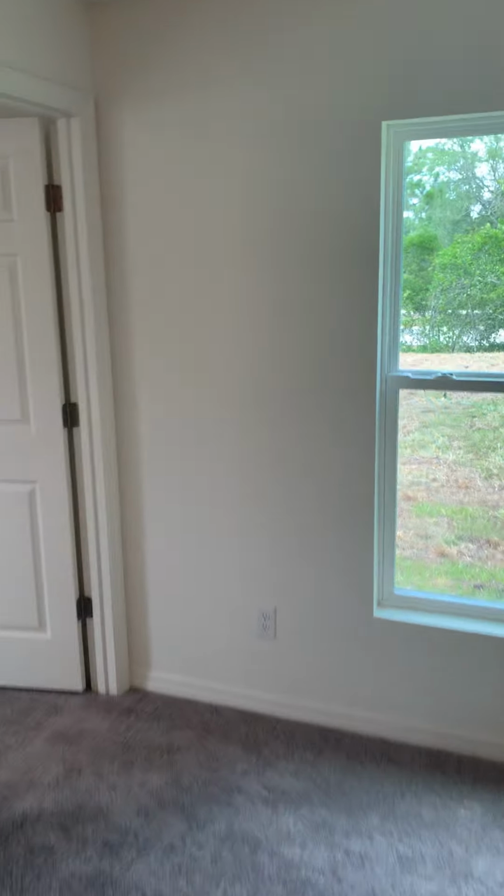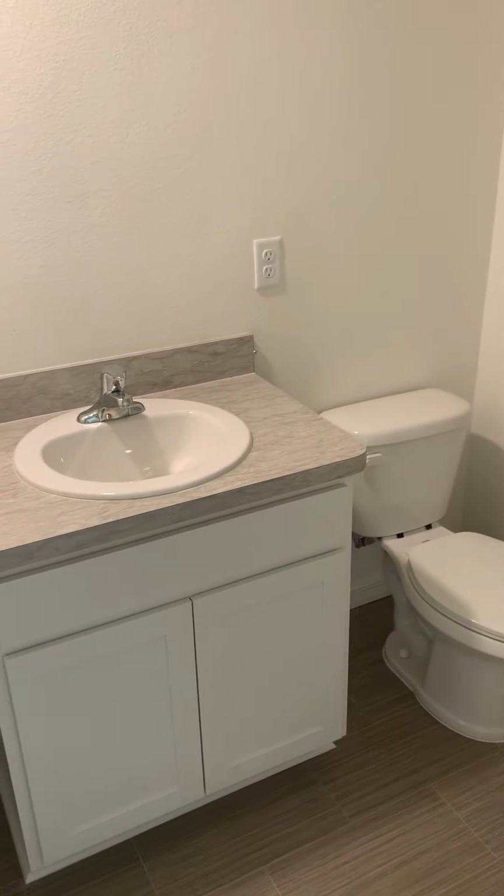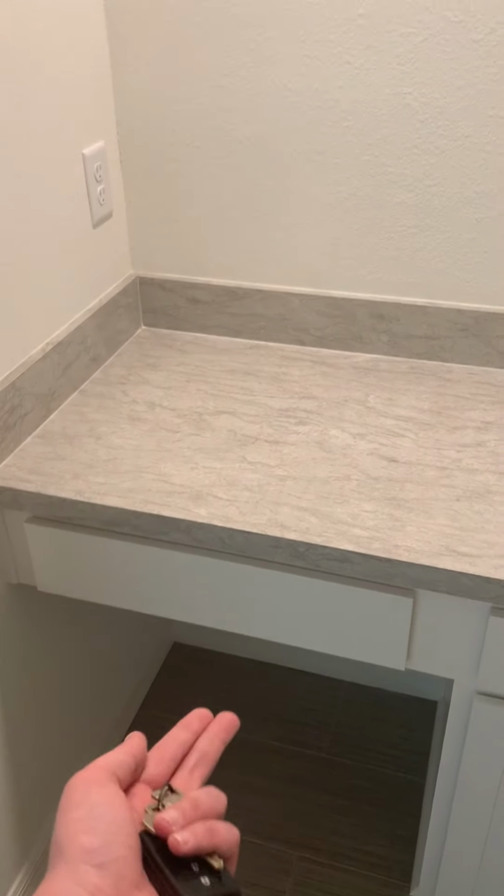Okay, and let's check out the master. Look at the ensuite in just a minute. I would say this room definitely would fit a king size bed with two smaller night tables comfortably, as well as a dresser. And the ensuite is just here. So you could utilize this as a vanity and add a stool and a mirror and get ready here in the morning.